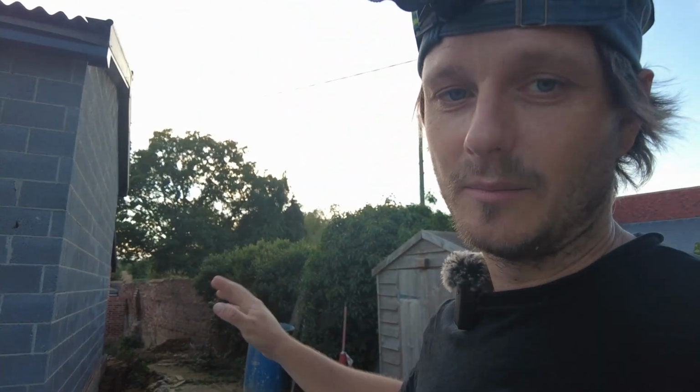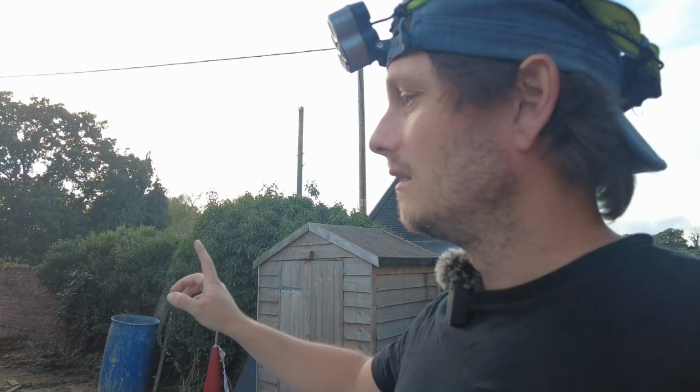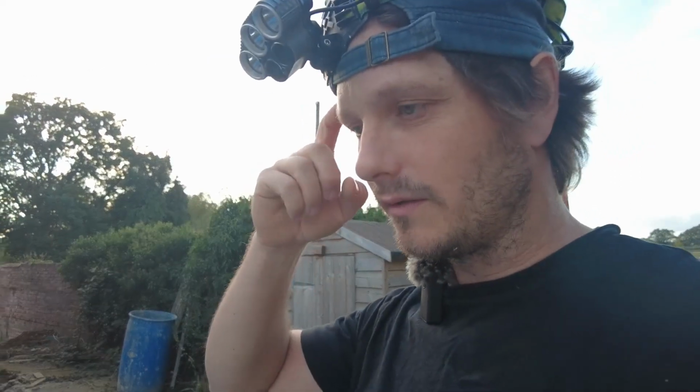Just knocking that wall down and making that one the proper retaining wall. It is retaining at the moment, but obviously it's bodged. But it still doesn't solve the other issues. So yeah, what would you do? What would you do?